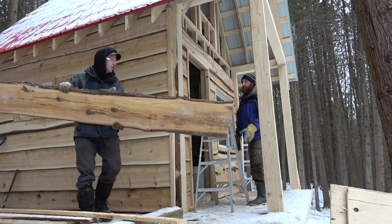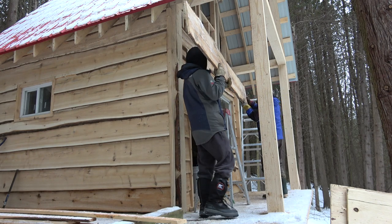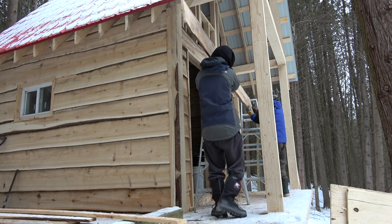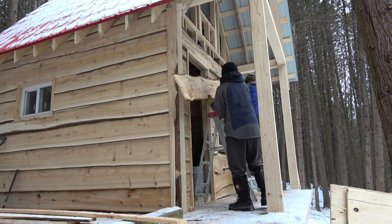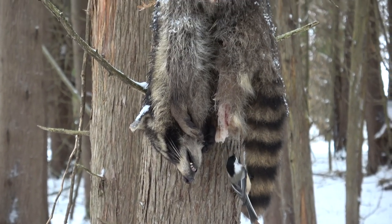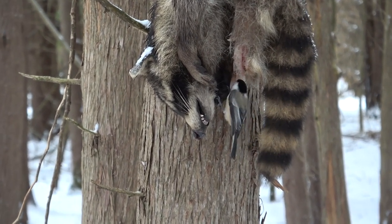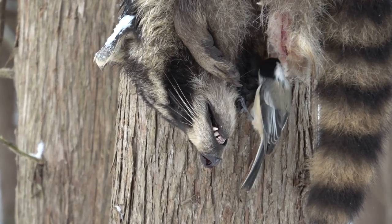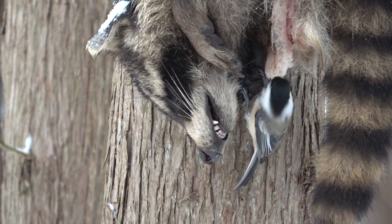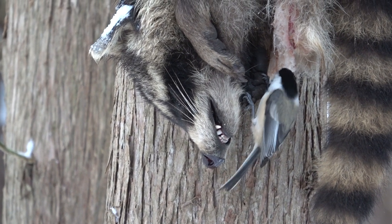So I've noticed while working on the small cabin in the woods here that this raccoon has been scavenged upon by some really interesting creatures. Some things you might not expect. Chickadees have been landing on this raccoon, crawling inside the raccoon and picking out little bits of fat. Not surprising, right? Chickadees have a high metabolism and they got to keep on top of their winter calories. So what better way to do it than a raccoon?